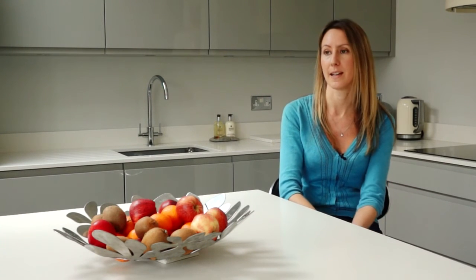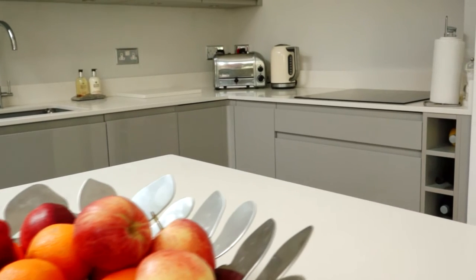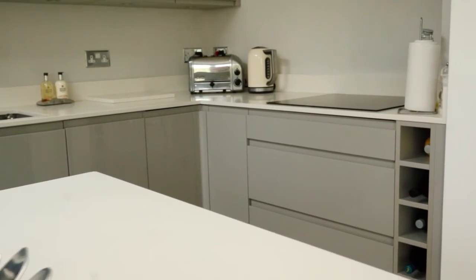It's just a great space now for the family, and we spend lots of time in the kitchen. But then we also use our new living room at the front of the house. So that was a great suggestion and something that we decided to go ahead with.